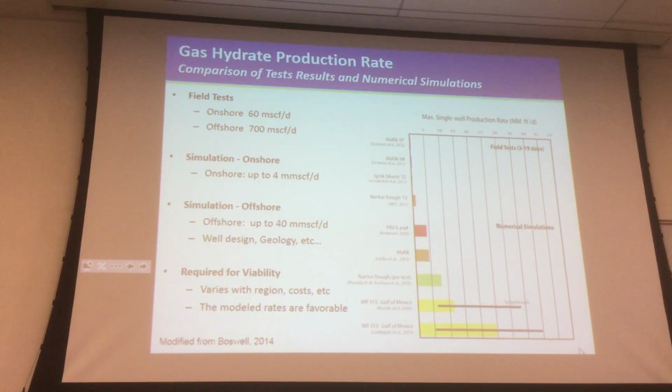And this should be somewhat discouraging because it tells us how little we know still. At the top of this diagram are the very limited number of production tests. These production tests were all designed as simple experiments, very short duration, 5 to 10 days, up to 26 days is the longest one. And what they're all designed to is look at one single variable, such as heating the formation, or heat exchange of the formation, or relative permeability. They're not designed to look at commerciality of gas hydrates.